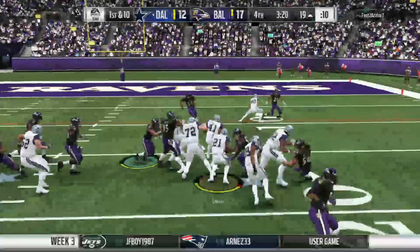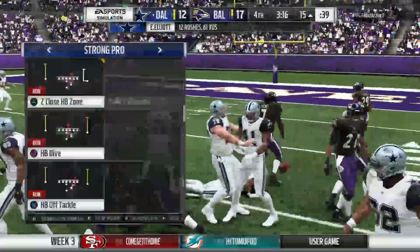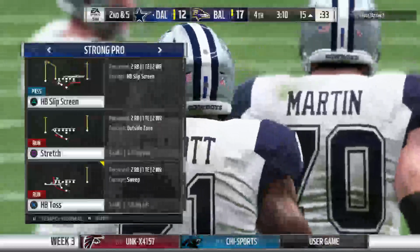The give is to Elliott. He takes this to the 15. A flashy juke. That got him a couple extra yards. Give him 5 on the carry there, and it'll be second down.